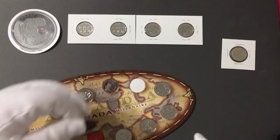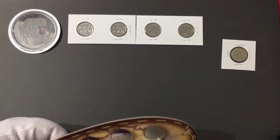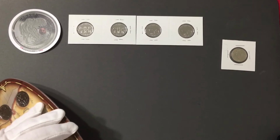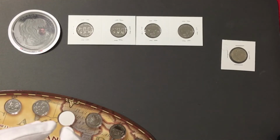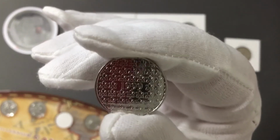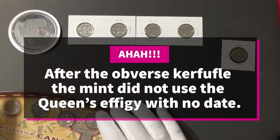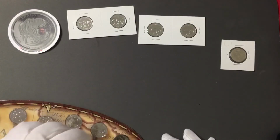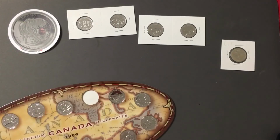Now, I will go through and check all the other coins because, as you know, where there's one error, there may be more. So let's take a quick look, and I will speed up this part of the video. And here is the reverse of the medallion. Very cool. So I'm gonna try something new. And one last one. Nope.